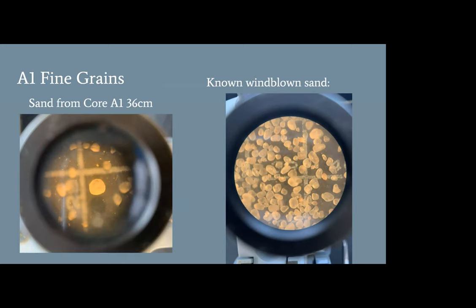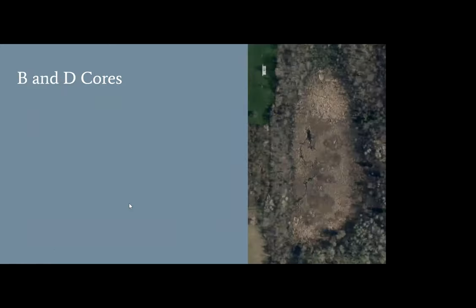And it's likely that it was in the glacial wind, because we are south of the edge of the glacier, and this makes us wonder if the wetlands were at one point an open body of water, because that's where sand tends to collect. And so after looking at these, we wanted to take more cores. We took B and D cores.